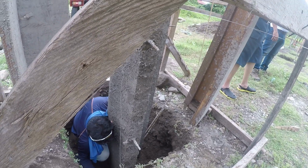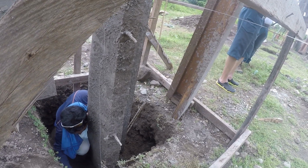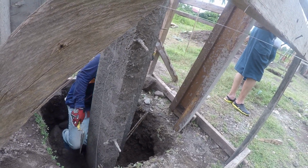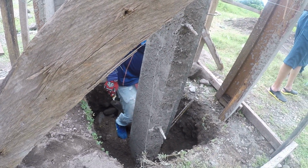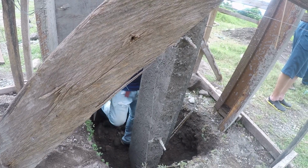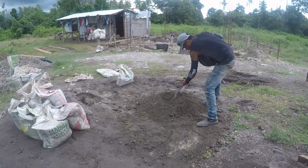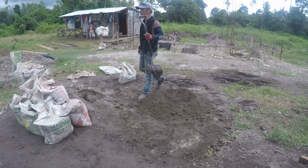I discussed that with the builder, and with no discussion, the foreman and a handful of workers were gathered and they were addressing the problem. So basically what we're going to do is fill up the footer further so we can cover the honeycomb, which is luckily at the bottom. They're mixing the concrete for this specific purpose.